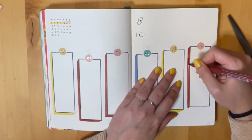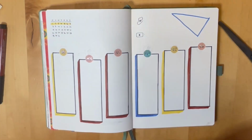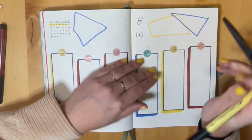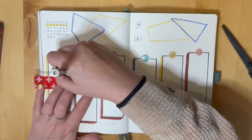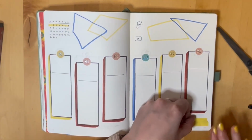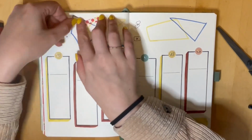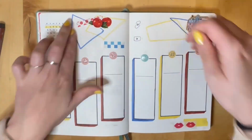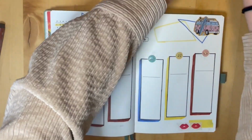And I also brought back my shorts and YouTube video tracker in my weekly spread to be more precise about what exactly I'm filming and editing. And I have a little section at the top of each box for my events, and the rest of the space is just for a to-do list. And I'm ending it with some more decoration of those funny poppy fruits and a little bus and a stamp.